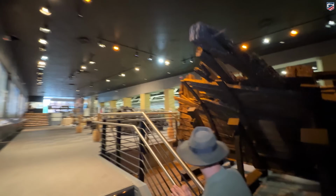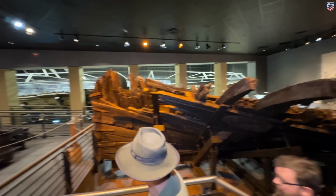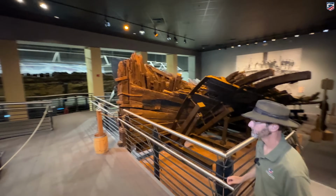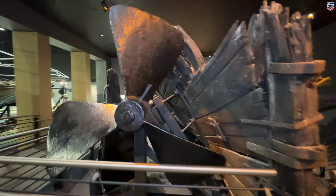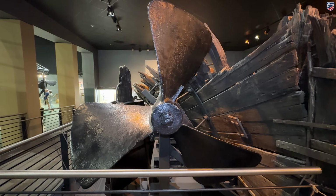Yeah, so we'll get a look at one of the screws, just like the Jackson, just on a slightly smaller scale, as well as here on the left, the piston steam engines. Nice, okay. Well, it would have been helpful for me to have seen this side first before I made my assumption.